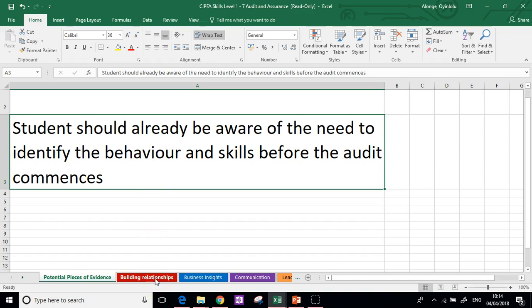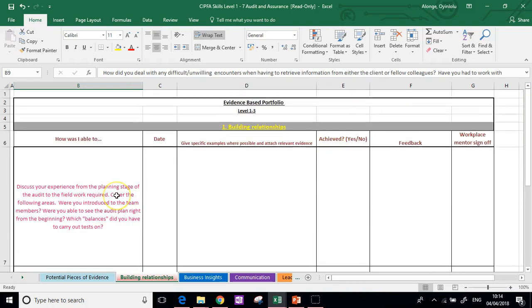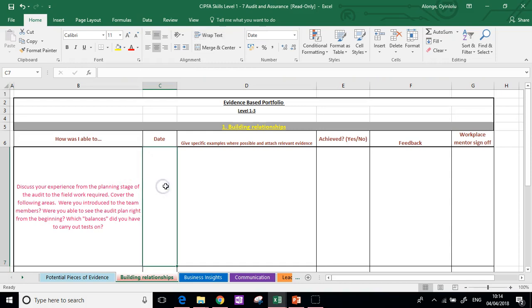The first skill is building relationships. What we now have here is a template, made up of questions that relate to the idea of building relationships. There's a date, and the student will try to give specific examples. Ideally, we want the student to write this up themselves, and then you sit with it and review. You can review some of these skills, and the manager or the workplace mentor can also review some of these skills. It's almost a tripartite relationship where the three parties are working together to ensure that the student has actually achieved that skill.